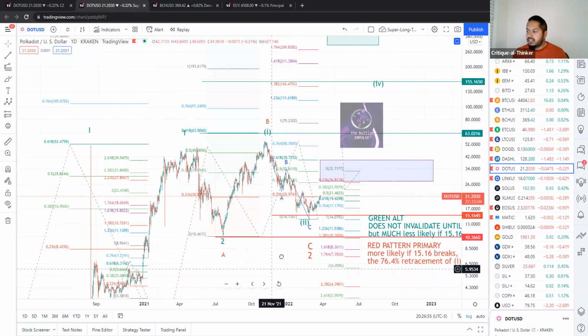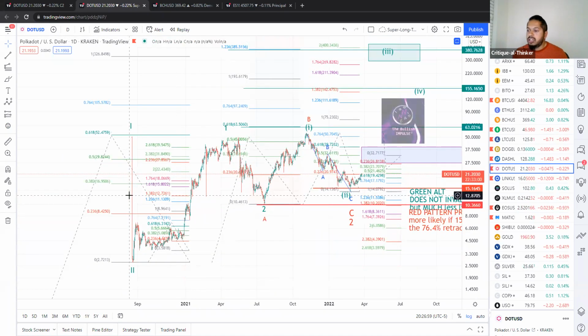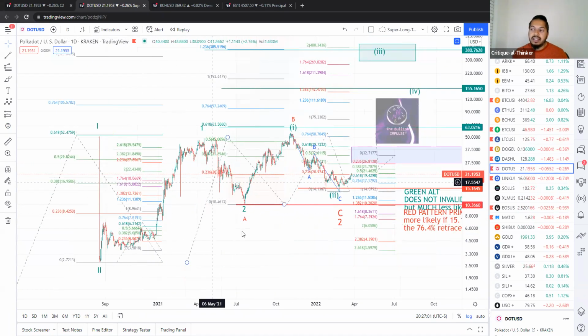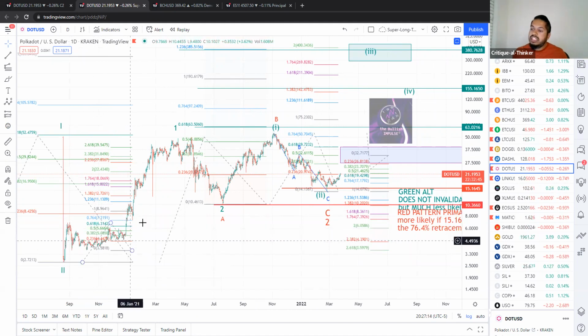So what are we looking at next? Polkadot, big picture, as I mentioned, doesn't have much history. So we have limited points of confluence. But even despite that, we still have quite a bit of confluence, even for how little history this thing has. Starting in August 2020, that is the lowest point I can find. That would be the reasonable place to start the analysis. And this does look like an impulsive first wave.